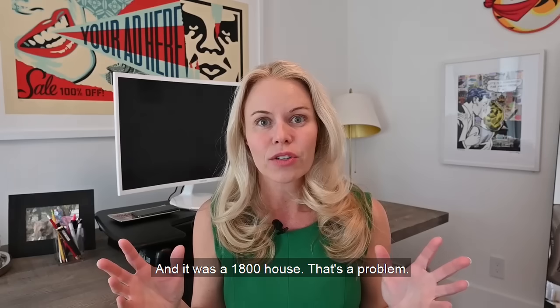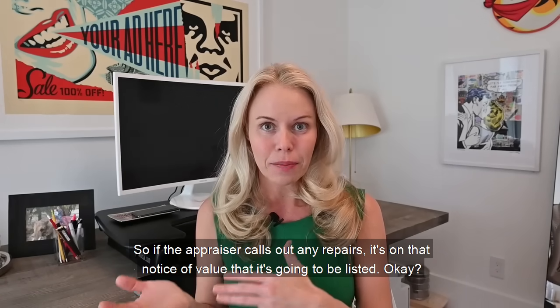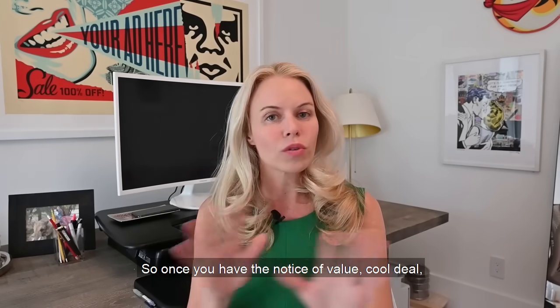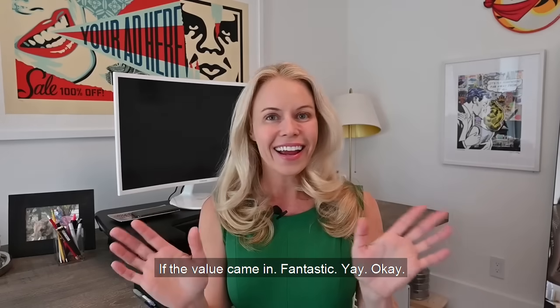And it was an 1800 house, that's a problem. So if the appraiser calls out any repairs, it's on that notice of value that it's going to be listed. Okay, so once you have the notice of value, cool deal. That means the underwriters reviewed the appraisal. If the value came in, fantastic, yay, okay?